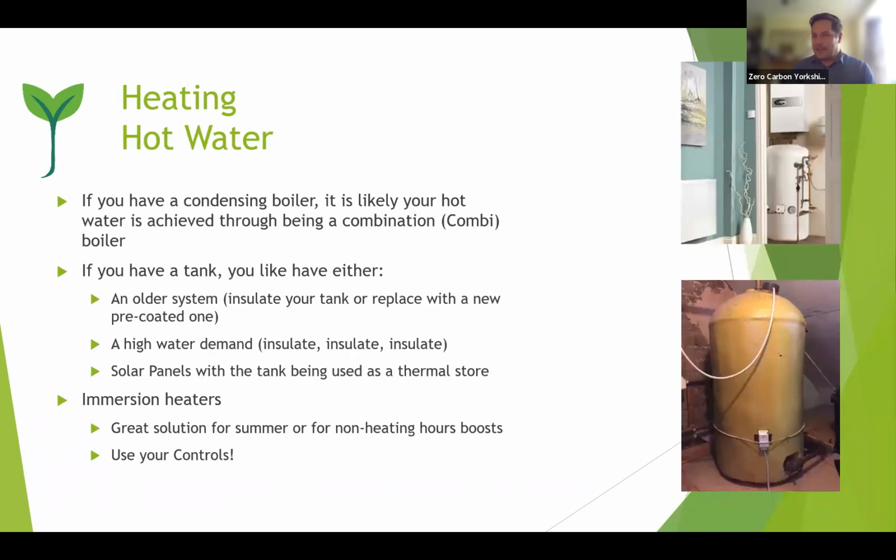I'll move on to hot water. So if you have a condensing boiler, it's likely that your hot water is achieved through the combination boiler, or combi boiler. So if you have a tank, it's likely because of three reasons. You've got either an older system, such as a back boiler, and then the hot water tanks for your bath. The advice there is insulate it, and ideally replace it with a new prefabricated one that's pre-insulated, because it's a very good performance then, and there's no issues with losing heat from the bottom or an ill-fitting jacket.